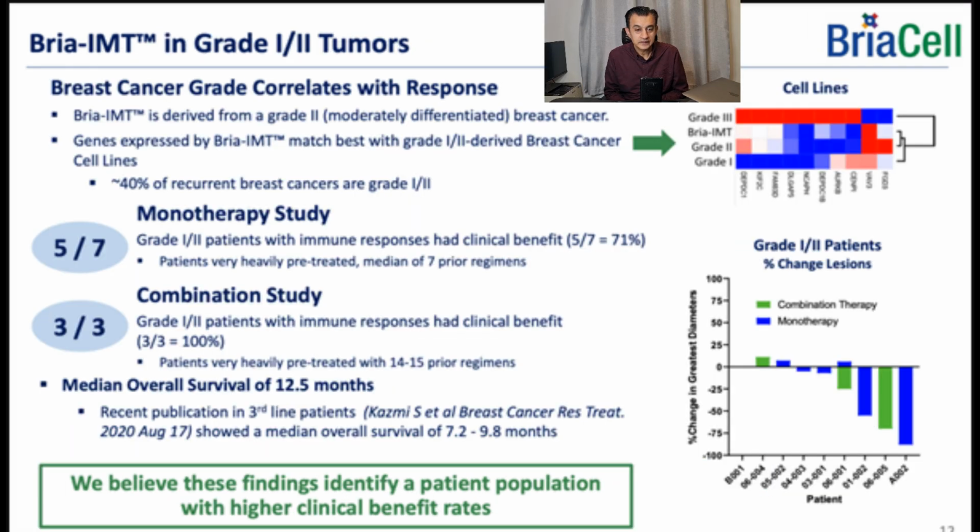Let's now continue with looking at this BRI-IMT grade 1 and grade 2 with regard to tumours and the general results that they've had. In terms of breast cancer, they're looking at 40% of recurrent breast cancer being grade 1 and 2. The monotherapy study is looking at a clinical benefit of around 71% when patients were working with immune responses. Patients were very heavily pre-treated, median of 7. In the combination study, we're looking at 3 out of 3 patients, 100%, responded with a clinical benefit. So the overall median survival is 12.5 months. That's positive news. The conclusion at the bottom is they believe the findings identify a patient population with higher clinical benefit rates.